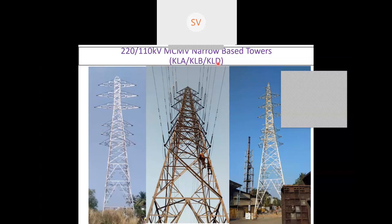We have designed for 0 to 2 degree, 2 to 15 degree, 15 to 30 degree. That is called KLC. This is the KLD tower. This is the terminal tower.